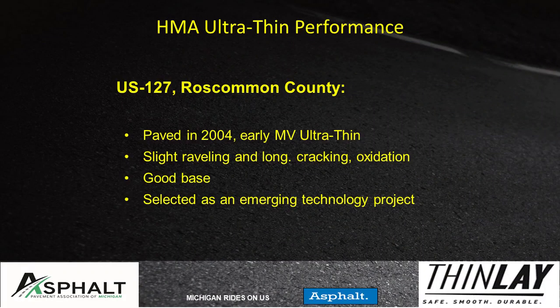So I kind of took this project under my wing. When scoping the project, the original pavement structure showed some signs of oxidation, slight raveling, and a little bit of longitudinal cracking, but overall it was in really good condition. And they really wanted to try this. And with the traffic levels, it fit into the medium volume category.